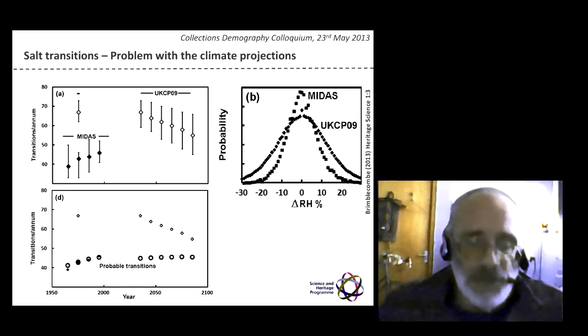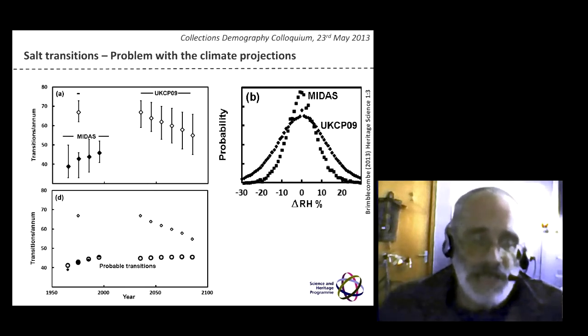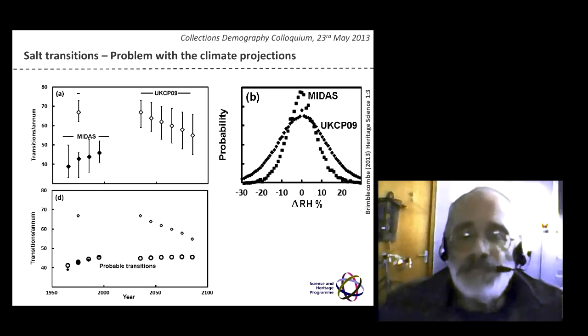However, this is an artifact of the predicted data. And if we look at the next little inset, what we can see is that the MIDAS data has a much narrower spread of changes in relative humidity than you predict UK data. We're able to correct for that, and we've published this in a recent paper. And these corrections essentially lead to the notion that yes, the number of salt transitions increases throughout the late 20th century, but it then reaches a fairly stable value into and through the 21st century.